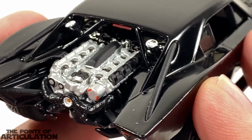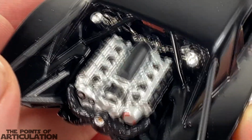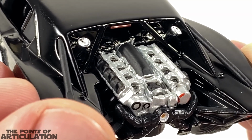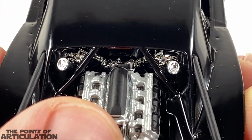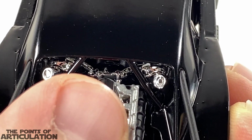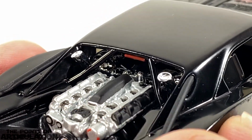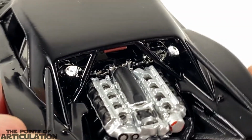But what I love is the detail. Little recesses. Everything's there that should be. And it looks amazing to me anyway. And then it goes into the interior of the car, which we're going to look at in a few. And you can see we have 2 nozzles that come out. And we have more exhaust, which are painted chrome. So a real nice touch.